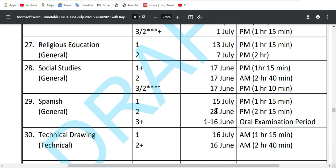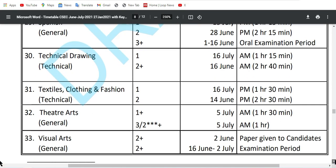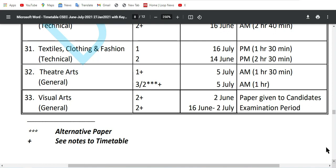Then you have technical drawing paper 1 and 2 for the 16th of July and the 16th of June. And of course, those papers, the morning paper will be 1 hour and 15 minutes, and the PM paper, both PM papers, paper 1 and paper 2, but at different dates. You want to ensure that you consult with your teachers to ensure that all is pretty much in place for this exam, meaning that the SBAs have been done and you are, of course, practicing for the exam.